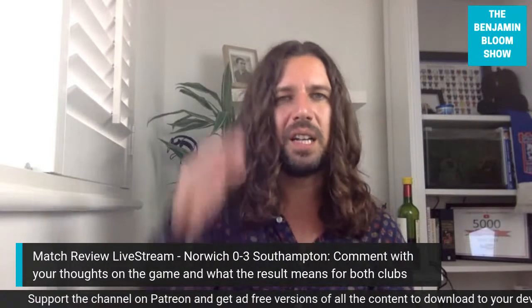You cannot, in this one-on-one position, the minimum is make it hard for the attacker to have a shot. Close him down, dive in. I know you're in the box, but really poor from Godfrey, who's very highly rated. But I guess the Norwich heads are gone. Redmond basically just walks past him into the box. As I said, no challenge, no heat on Redmond, and he just manages to roll it in the corner.